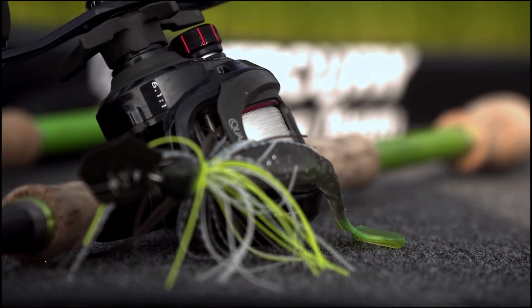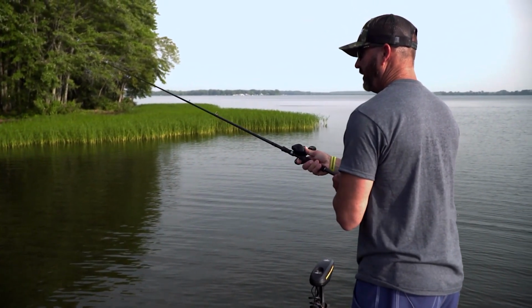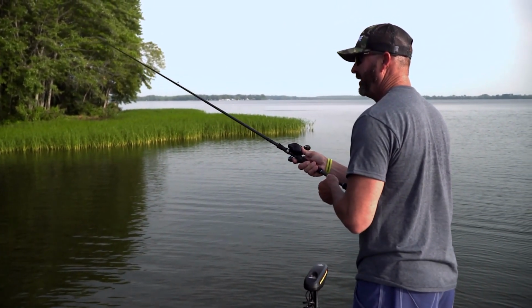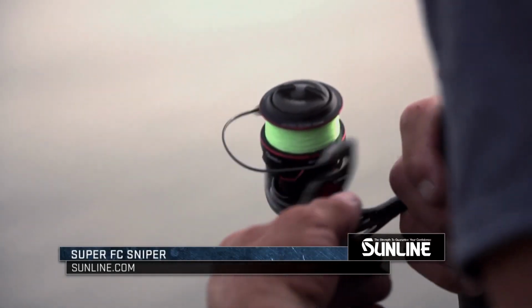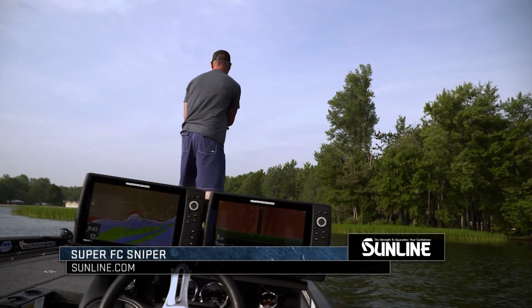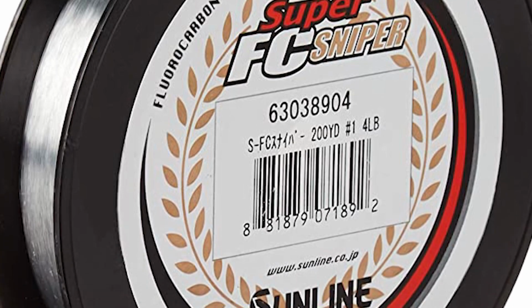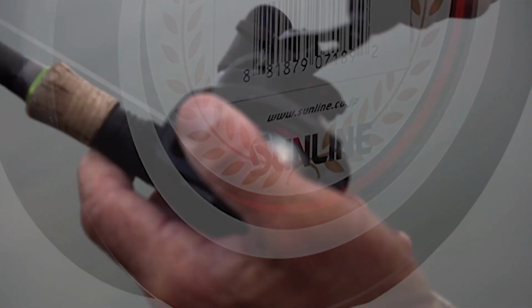Sunline Super FC Sniper. Sunline Super FC Sniper is one of the most important fishing gadgets you must have in your box. Without it, you cannot go fishing. However, not all fishing lines are created equal, and Sunline Super FC Sniper is one you must give a shot at. One thing that makes this line so great is its rip resistance and fluorocarbon material.